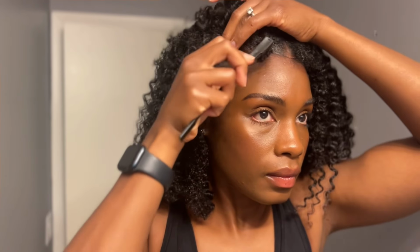Definitely going to keep playing around with braid outs, maybe switch up the products or try different sizes. So this is the final look.